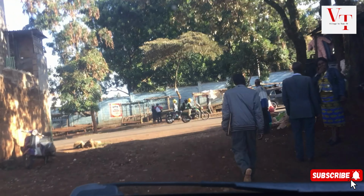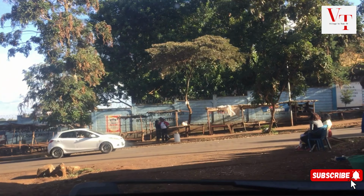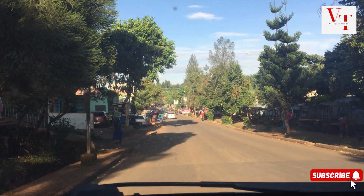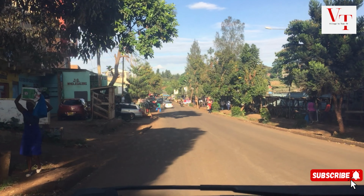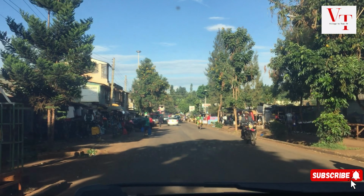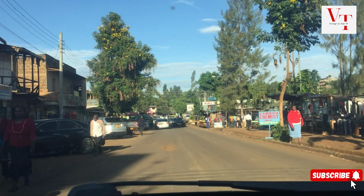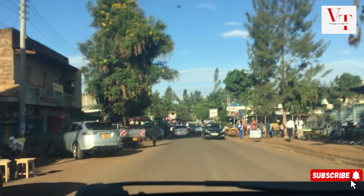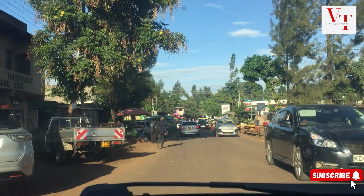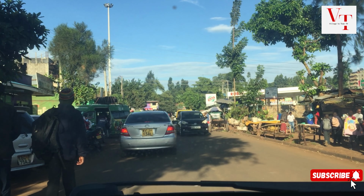Most people prefer renting houses, especially due to the high cost of owning a home. To get a good bedsitter, which is commonly referred to as a studio apartment in the West, you will need between 6,000 Kenya shillings and 10,000 Kenya shillings, depending on its location, which is between 40 and 80 US dollars. Well, to get a two-bedroom apartment, which is suitable for a family, you will need between 15,000 Kenya shillings and 30,000, which is roughly between 120 and 250 US dollars.